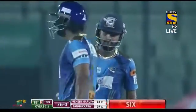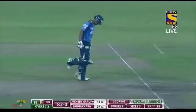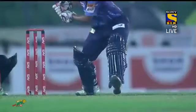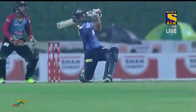Manawera into the attack, and so beautifully timed from this gutsy little right-hander. Yeah, he picks up the length so quickly. And the moment it's in his zone, he just goes through the shot. That is a beautiful shot.